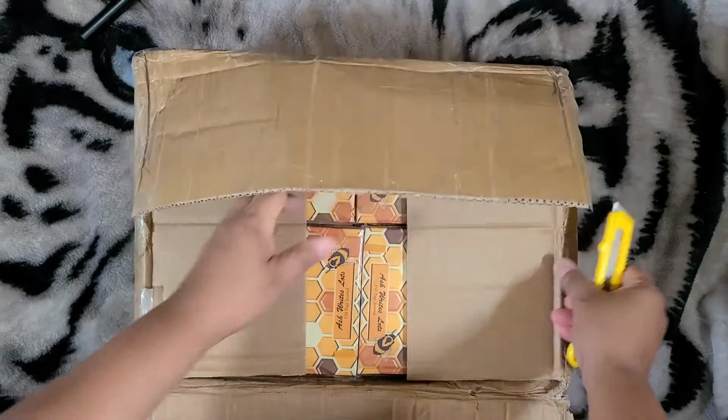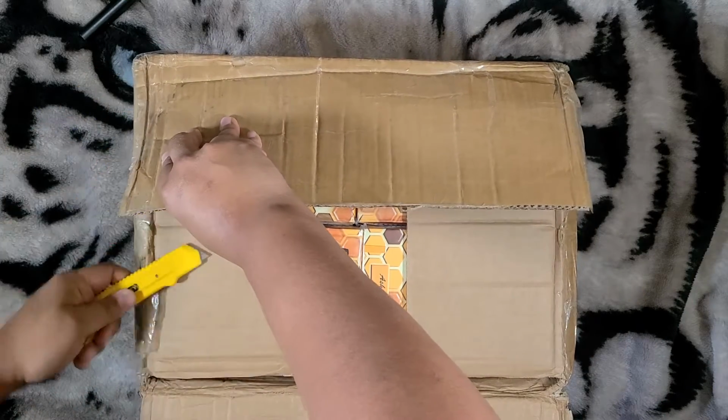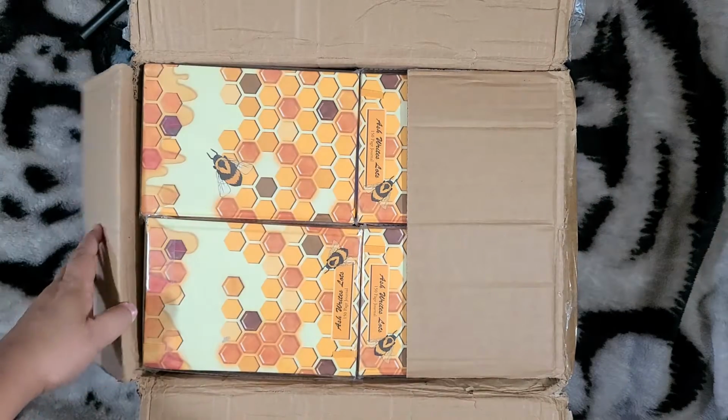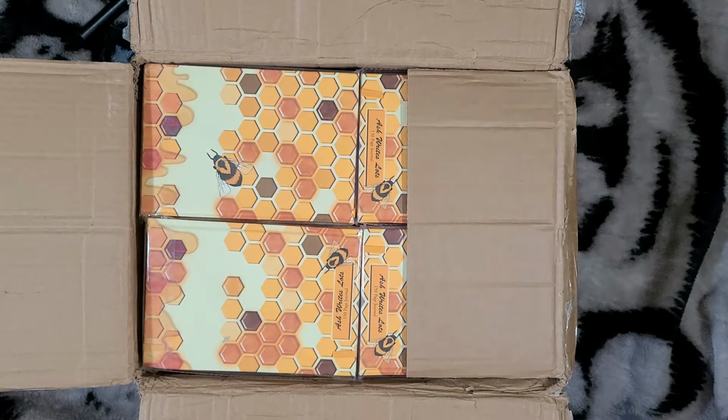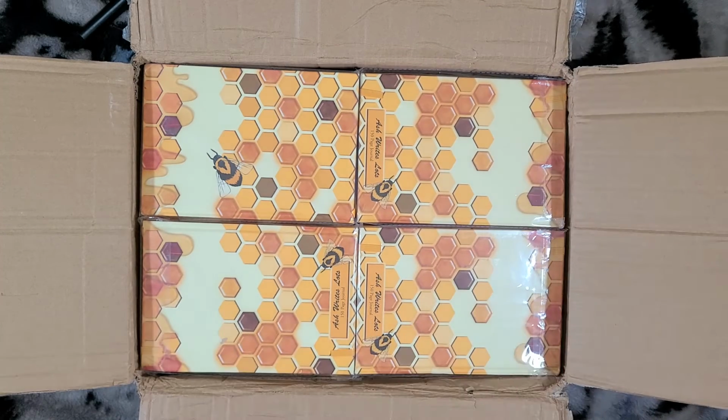Which is a good thing because it is very damaged, but can't say it was foolish because it was an international thing first and then shipped to me. But look at these beauties! Look at them! They're so nice!